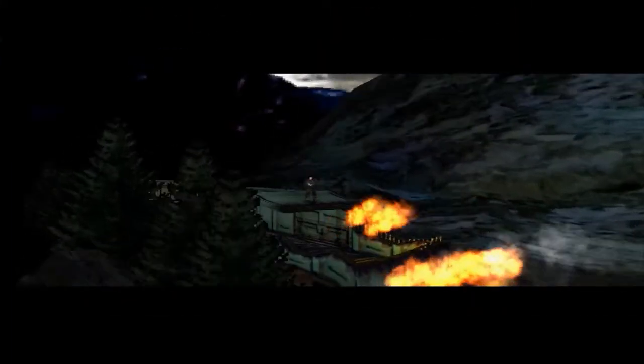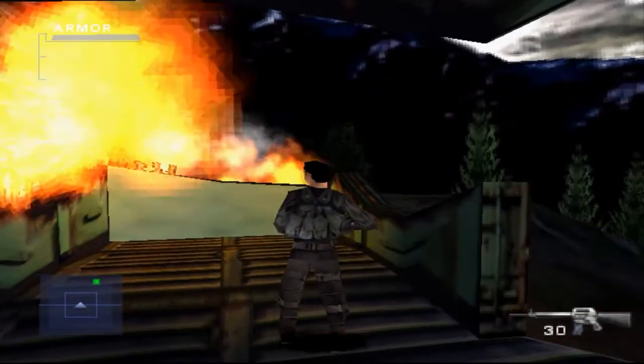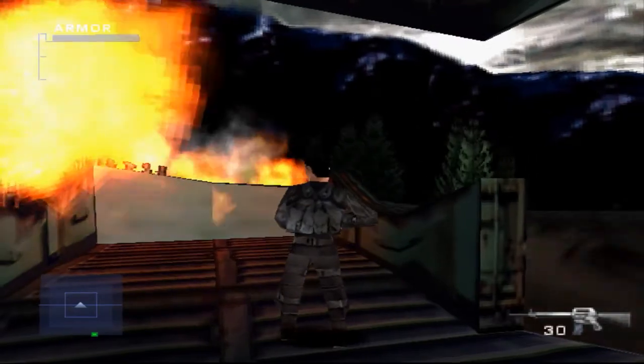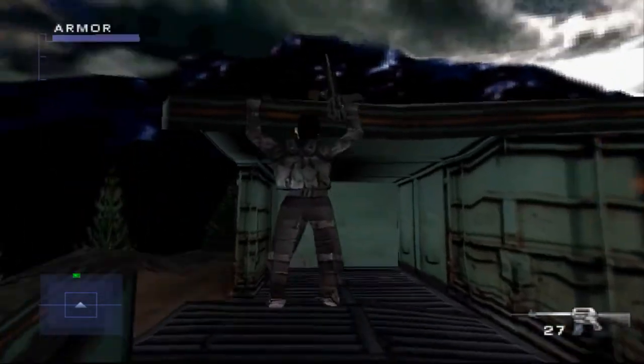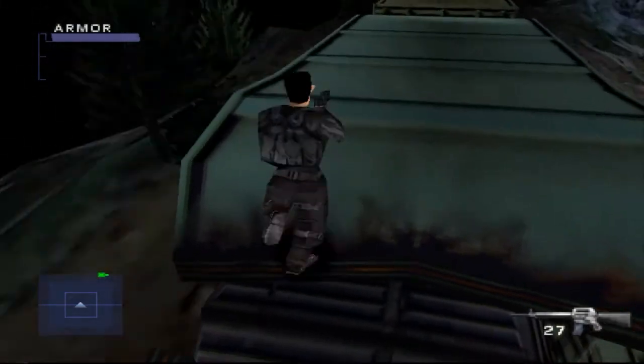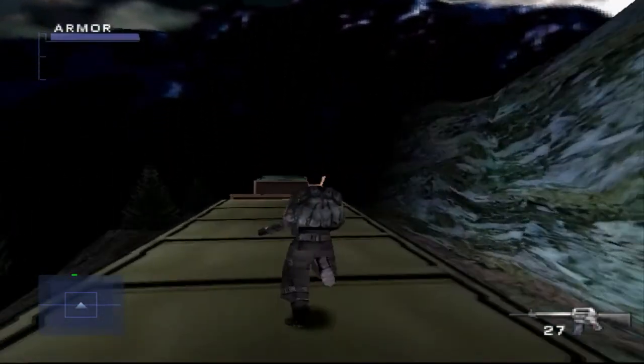Don't roll. You moron. Good job. Turn around. Don't waste your ammo. Okay, maybe I shouldn't try aiming.